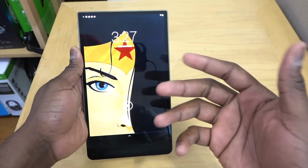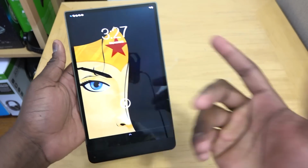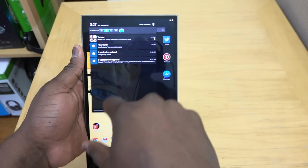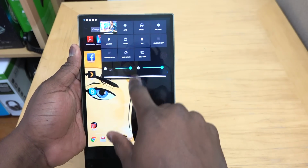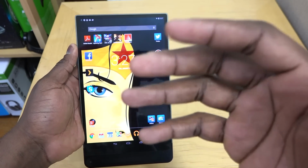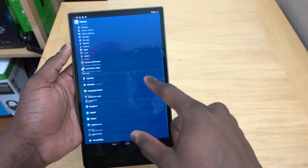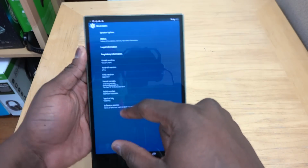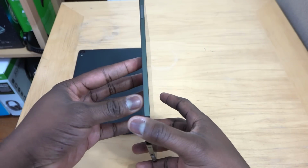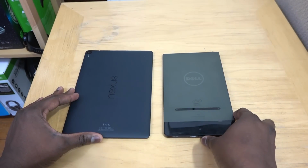As we turn this on, you can see the display itself as it turns on. It's got what they call the Infinity Display with very thin bezels all around, which gives it a very nice look. So as we slide this open, of course, we don't have to turn down some of our brightness features here. This is running a custom version of Android, Android 4.4.4 from Dell. Dell does promise an update to Android 5.0.1. You can see 4.4.4 there. But this is the Dell Venue 8 7000. Yes, that's the name. So that is a look at the hardware from both devices here.